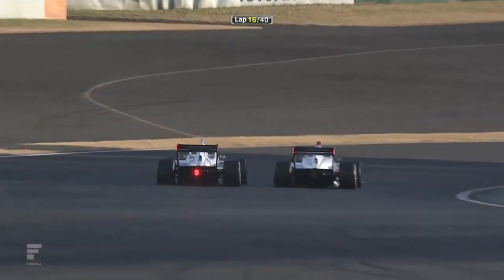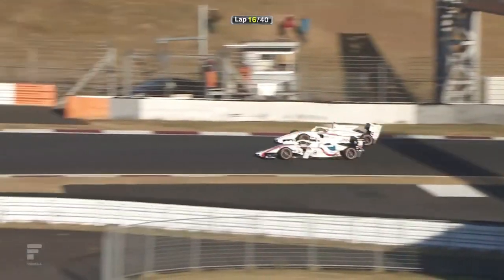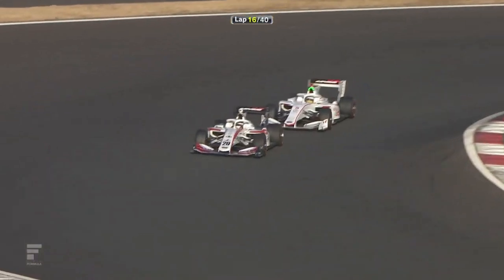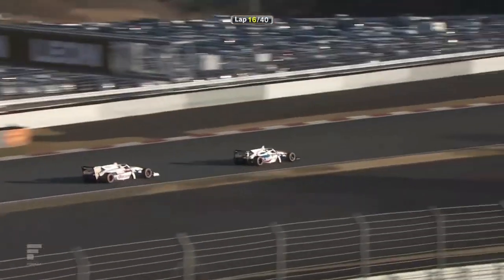Look, that's the championship battle going around the outside. This is the battle for the 2020 Super Formula title. Naoki Yamamoto in the white Docomo car, the Team Impel car up the inside. It's Hirakawa, and he goes through. Will Yamamoto be able to respond? Those tyres aren't up to temperature.